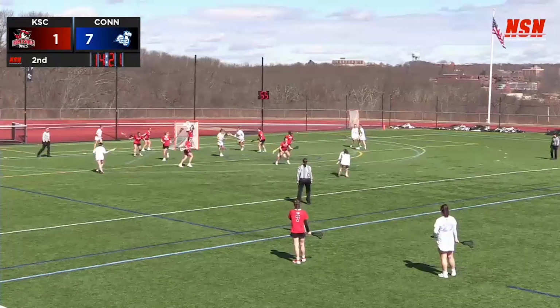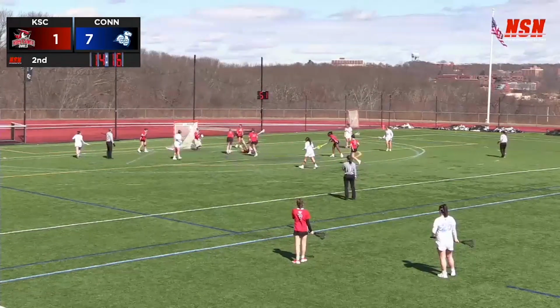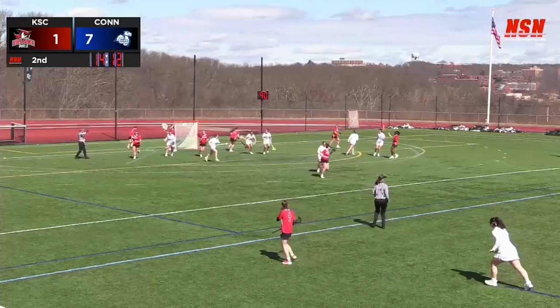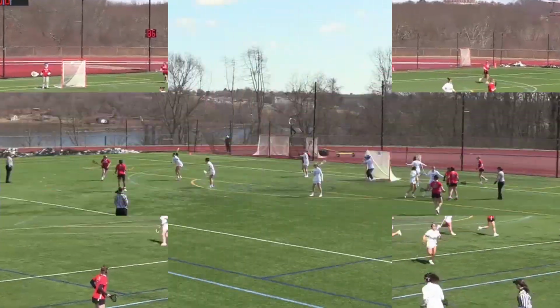Right shoulder cradle. Over to Ingrassia, over the top, looking for Fahey, spinning to her left shoulder, diving as she shot, but Hal makes a beautiful save. The question is not why, but how was that made?